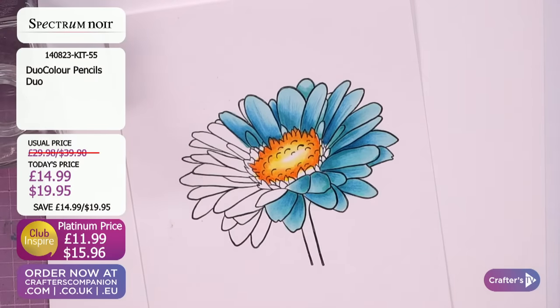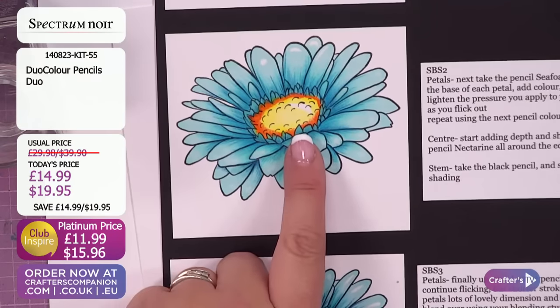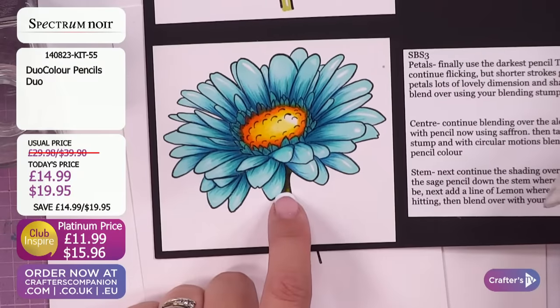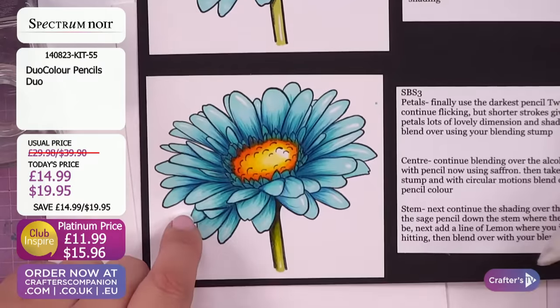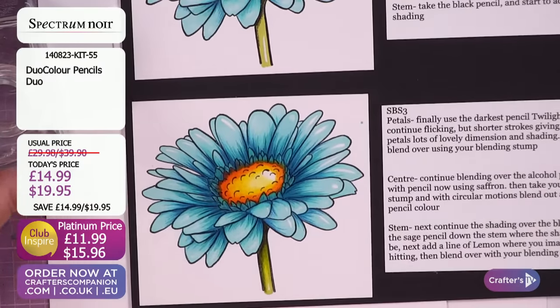And again, that's going to show you, this is coloured with alcohol pens. This is adding the pencil in. This is adding the depth. So look at that. That's in high definition versus regular. This is alcohol pen blending, lovely. Alcohol pen blending with pencils over the top. So it just shows you there are so many techniques.